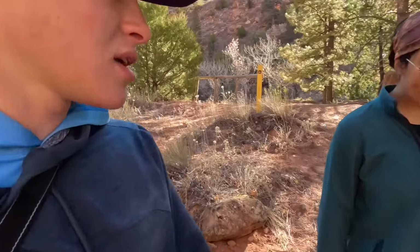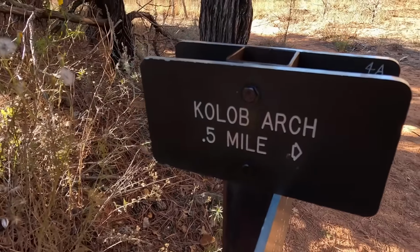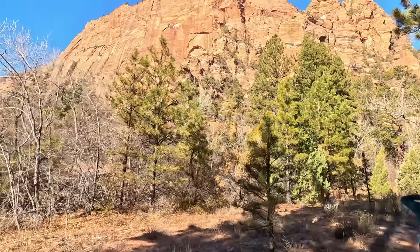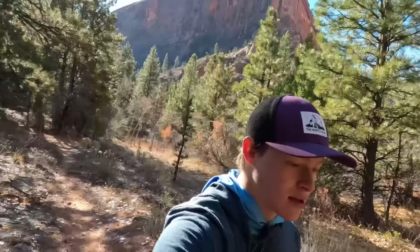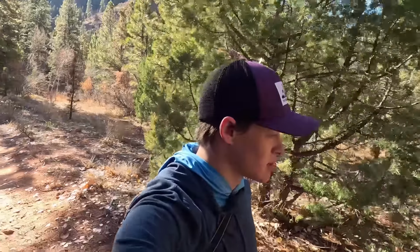We made it to the junction, and Kolob Arch is just half a mile up, so we're gonna go take a quick look at it since the light is really good right now, and then we'll keep heading out. It feels amazing to walk around without a pack on. Feel like so light.